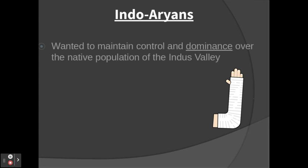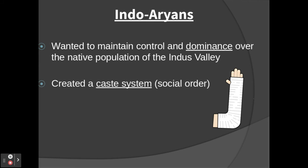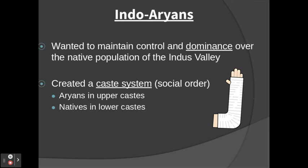They kind of flex their muscle and show their control and dominance over the Indus people, the native population of the Indus Valley. The Indo-Aryans created what's called a caste system. This caste system is a way to show social order. And the reason why I have a picture of a person with a broken arm: if any of you have had a broken arm before and had to have a cast, you know you cannot move your arm. And so what ends up happening here is the upper castes go directly to the Indo-Aryan people, and then the lower castes go to the native population.